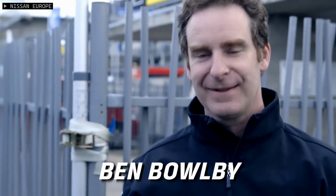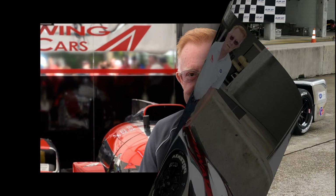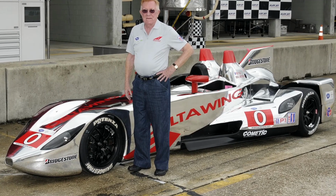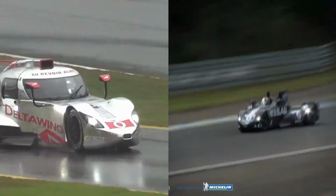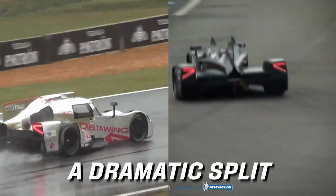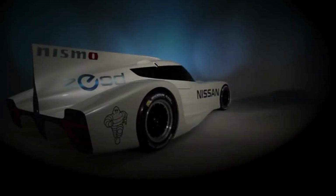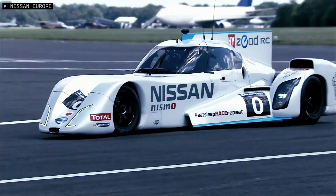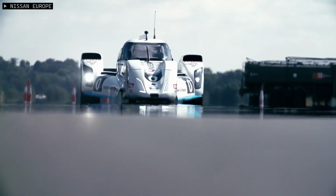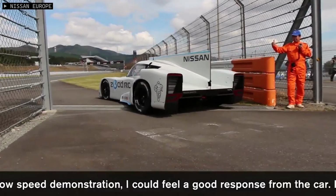Ben Bowlby had proven his concept, the DeltaWing worked, and in doing so, he'd made a statement about thinking outside the box. But for one of the car's biggest backers, Don Panoz, that wasn't enough. Panoz didn't just want one DeltaWing, he wanted a grid full of them. What followed was a dramatic split. Panoz cut ties with Nissan and removed them from the project entirely, continuing to develop the car with a new engine. Meanwhile, Nissan went off and built its own version, without telling anyone, and hired Bowlby, the DeltaWing's designer, to lead the project.